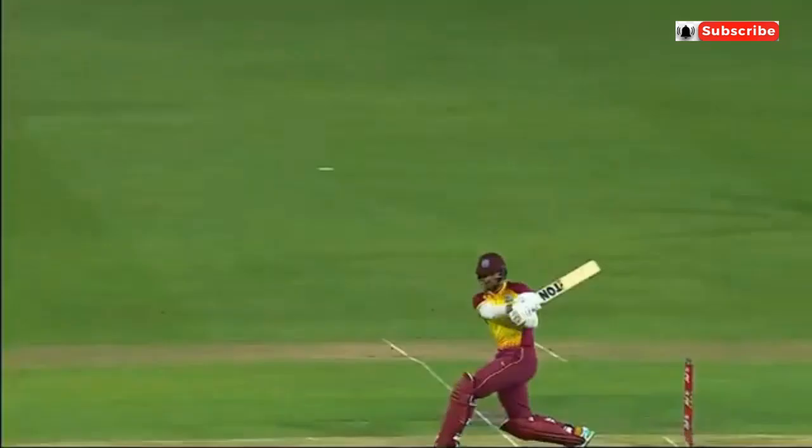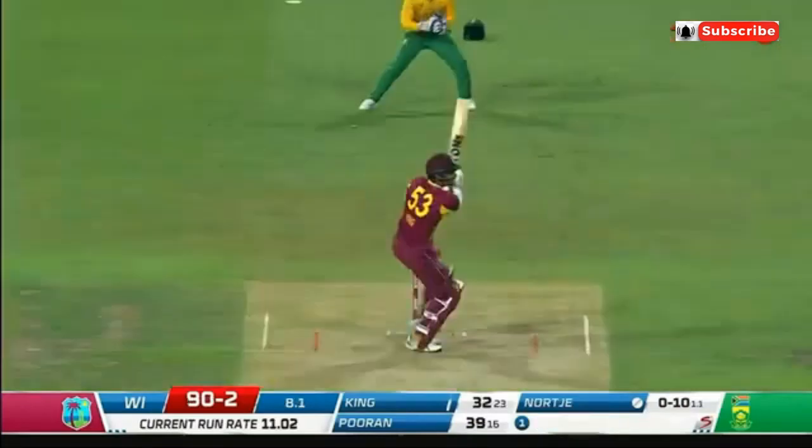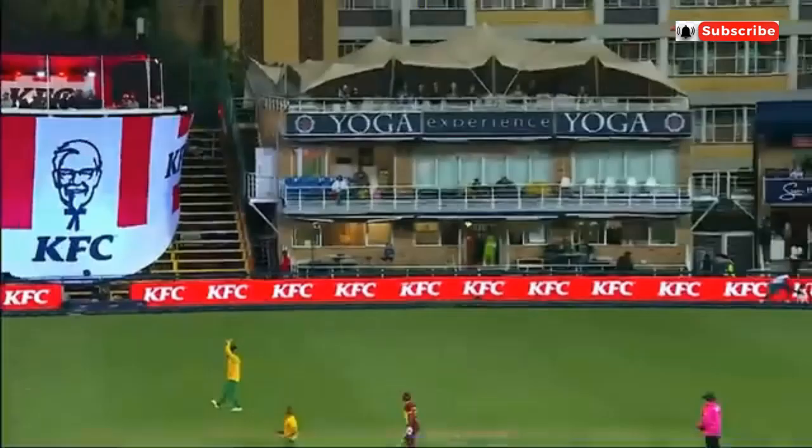8.5. Shepherd to R. Hendricks. 4. Slower, short ball, outside off, R. Hendricks slashes it past short third man for a 4. The man in the deep put in the dive but failed to stop it.